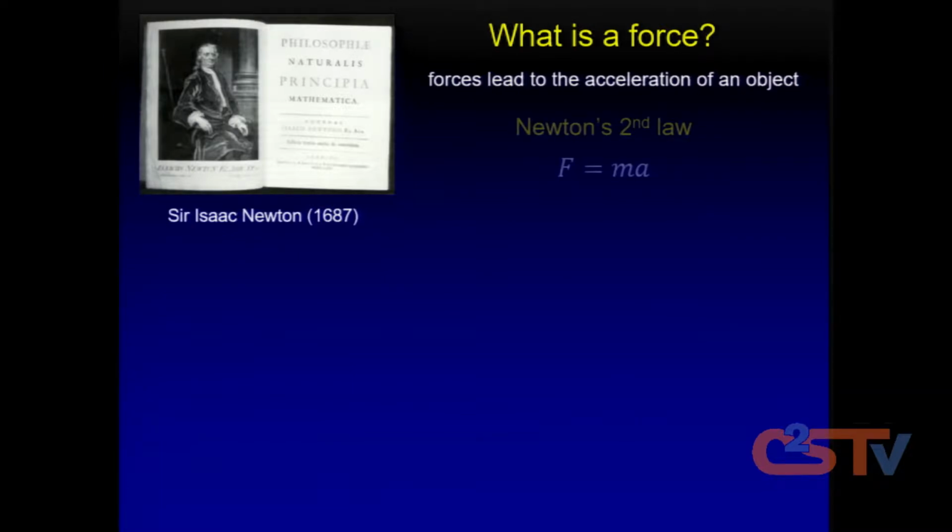And he formulated a very important law, which is called Newton's second law, that says that the force applied to an object is equal to its mass times its acceleration. Now, we're all familiar with that, right? Because if you take a baseball and you want to throw it, and it shouldn't really fly very fast, you give it a little push.